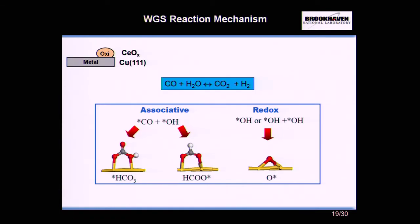The reaction mechanisms proposed for the water gas shift can be described mainly in these 2 processes. There is a redox mechanism where water is dissociated into OH or hydroxyl groups. Then these are further dissociated, where hydrogen makes molecular hydrogen and goes to the products, and the oxygen left on the surface is the one that oxidizes carbon monoxide.